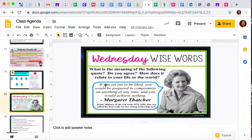She says, "If you set out to be liked, you would be prepared to compromise on anything at any time, and you would achieve nothing." Once again, if you set out to be liked, you would be prepared to compromise. That means to give in on anything at any time, and you would achieve nothing.